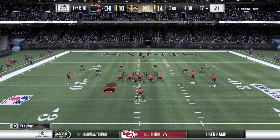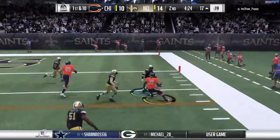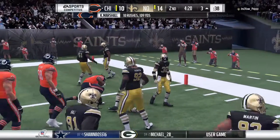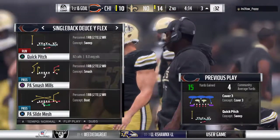Now they'll run it on the toss. And stopped a few yards shy of the goal line at the 3. It's a really nice 15-yard pickup, and now it's 1st and goal.